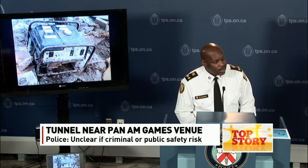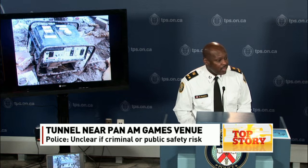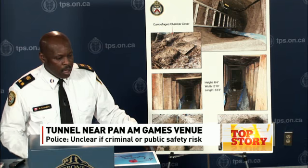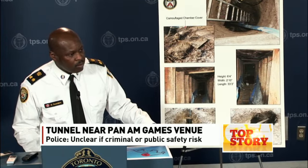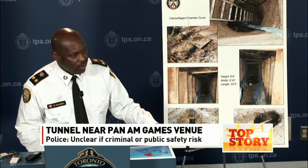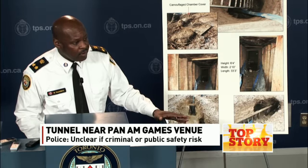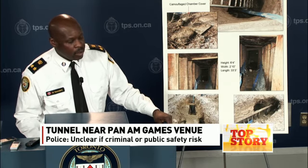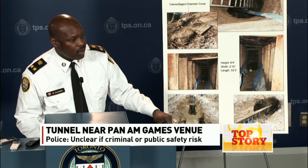We're trying to find and establish who built it, why they built it, what were their intentions. In light of today's present circumstances, anything that we don't have an answer to, we want to fully explore. We want to get the answers, and if it compromises public safety, we have a concern. So until we get what the intent is behind this, we're going to continue to investigate until we resolve that.